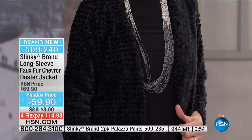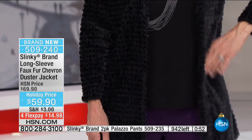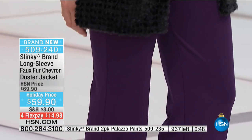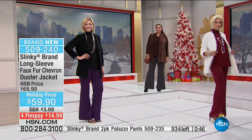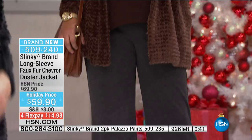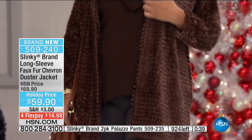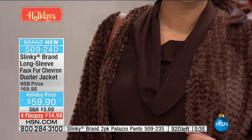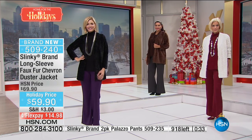These are looks that are classic, they're chic. Yes, the turtlenecks are staples. The palazzo is a staple. And then you're adding those great novelty textured furs that really take your look to a whole new level. It elevates your wardrobe. It's $59.90.